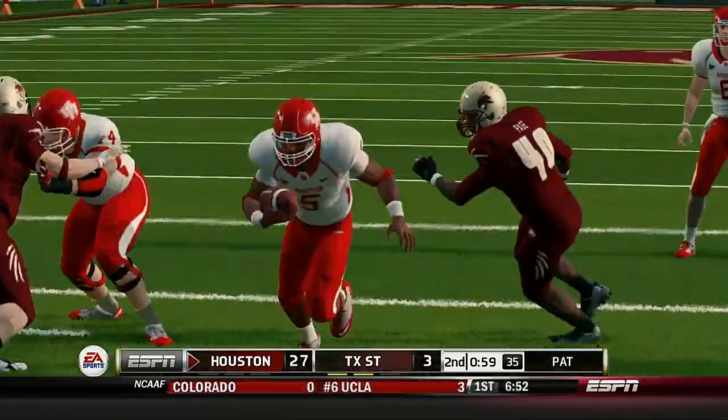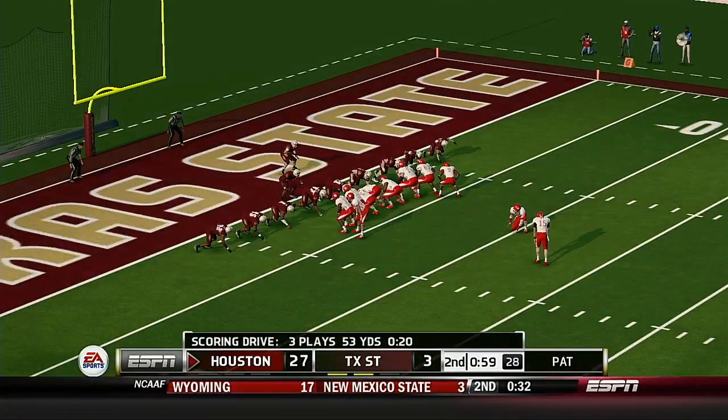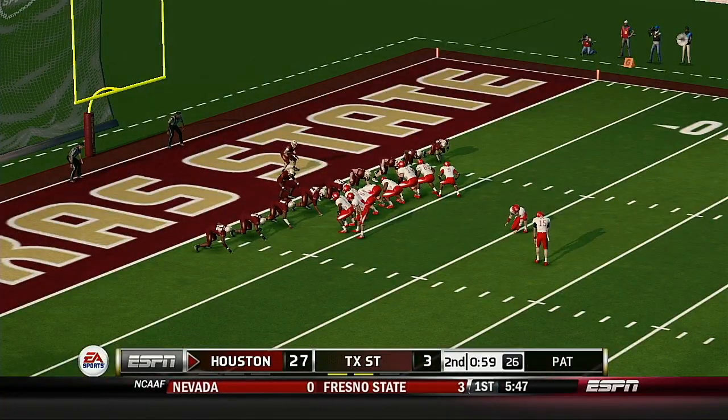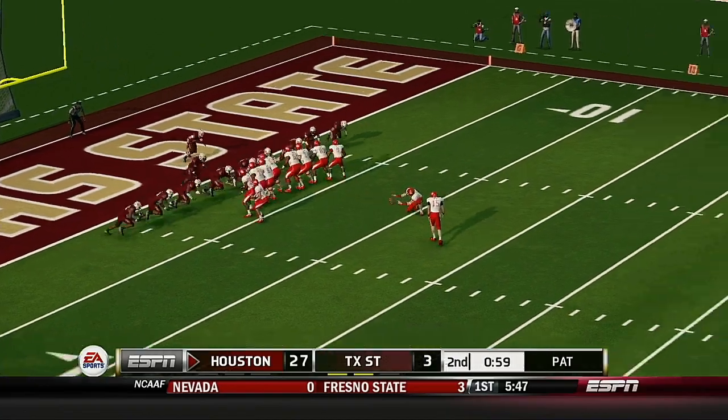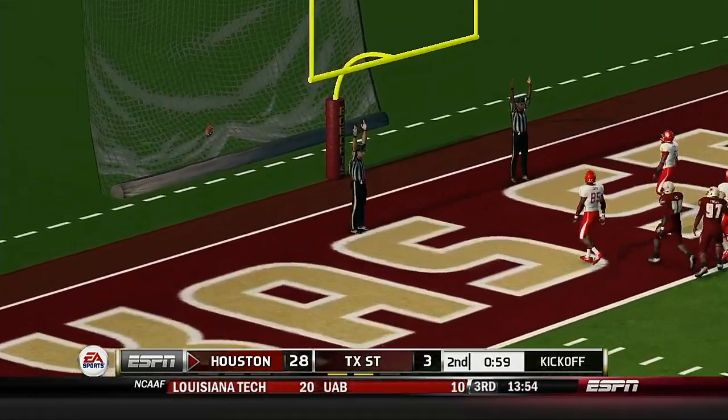So he punches it into the end zone for the second time today. This young man is no stranger to the end zone. That's two rushing scores for him on the day, and you have to love the way he's been running the ball all game. He makes the PAT.